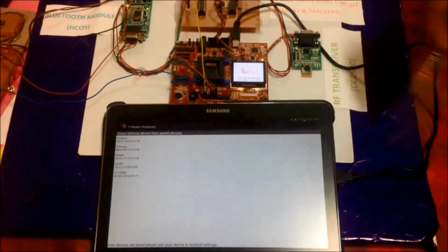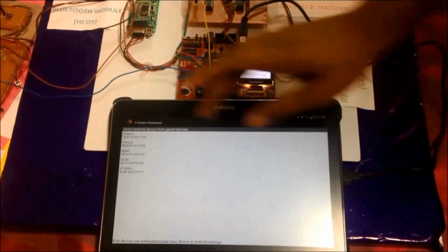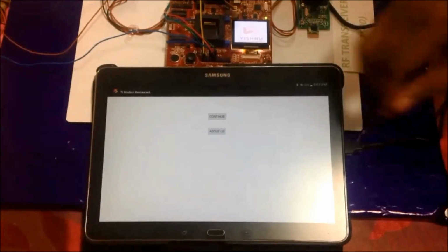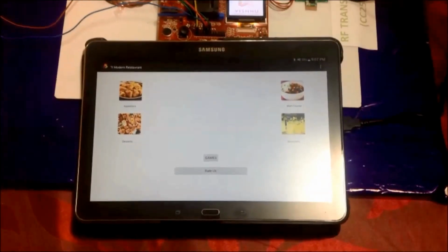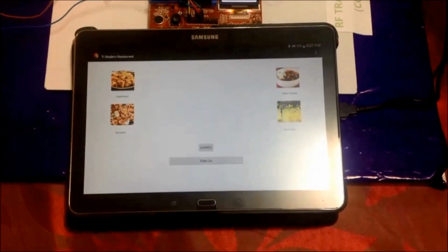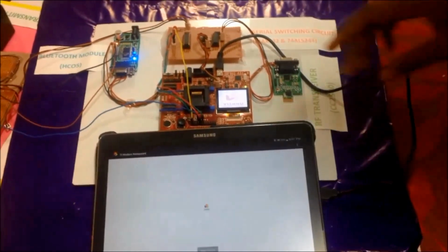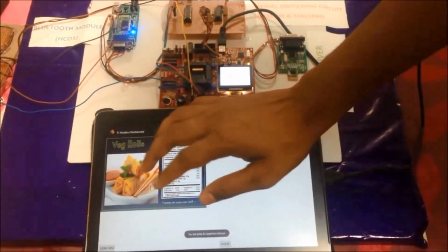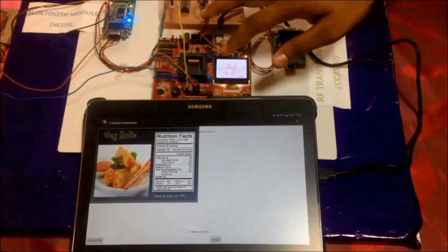Now let's see the working of this receiver section. First of all, we need to pair our Android application to the receiver section. After the connection is accepted from the parent node to the child node, actually this part is done by using adaptive channel hopping through each and every individual table. Now the customer can choose any of his desired items, which can be displayed in the GLCD, which is inbuilt in the F series of MSP430.